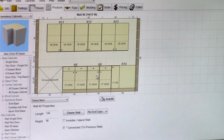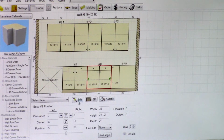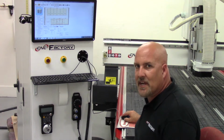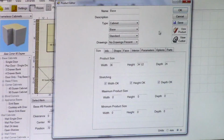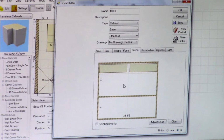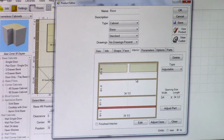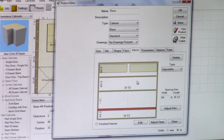Okay, now, the customer, after seeing the elevation drawings, they want to make a change to this cabinet. So I'm going to select it, I'm going to edit this cabinet, and the customer wanted a couple extra adjustable shelves. So we're going to change the interior, we're going to add a shelf, an adjustable. Let's do another one here, they want another adjustable here, and let's bring this up a little bit.